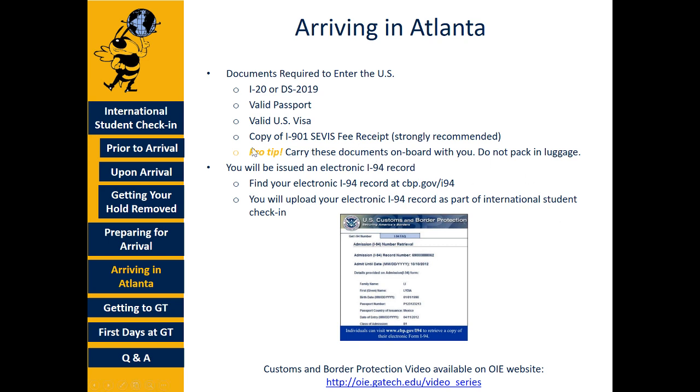Okay, and there's that pro tip. Carry these documents on board with you in a carry-on bag, or if you have a purse, or a book bag, backpack. You don't want to pack this in your luggage because the luggage is under the airplane separate from you. When you arrive into the airport and you go through customs, you're not going to have your luggage just yet, right? And in order to go through customs, you have to show these immigration documents. And if you don't have your I-20 or DS 2019 with you or on you upon entry, that could lead to some delays, some complications upon entry.